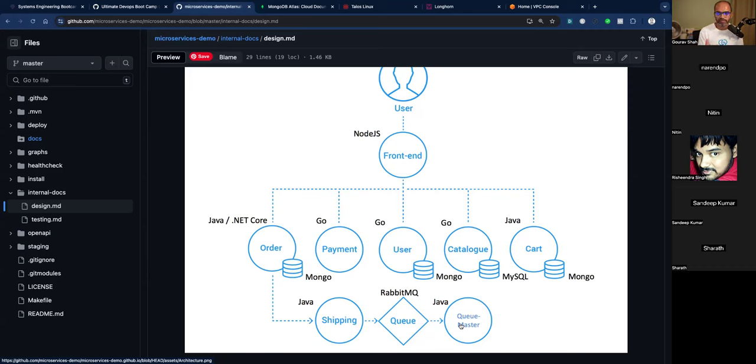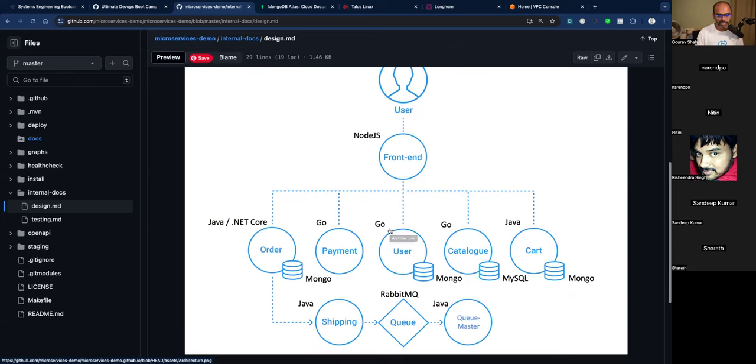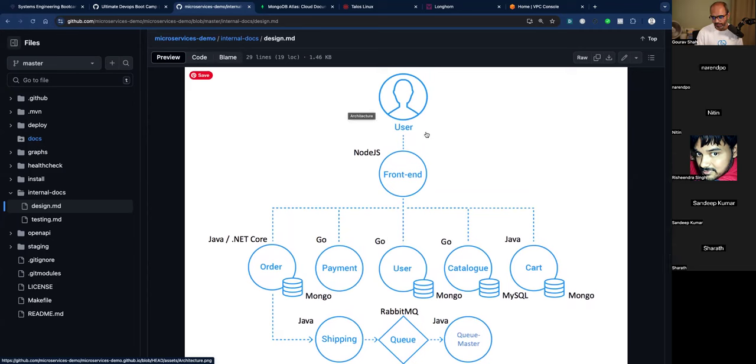And each of those services can be written in its own language as well. So if you look at it, even though this is a pretty large-scale microservices application stack, we are going to focus only on part of it: the user-facing front-end, that is the Node.js application, catalog, and carts. And even then, catalog comes with its own DB, and cart comes with its own DB.